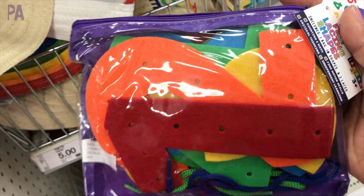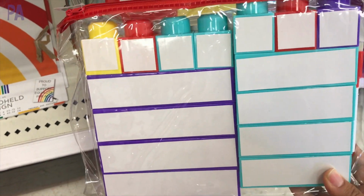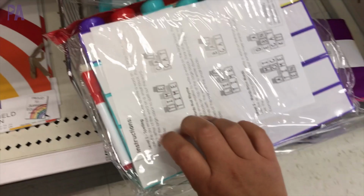And then they also brought back the dry erase blocks. You can make these if you want, but why when you have it made for you here at the Target dollar section?